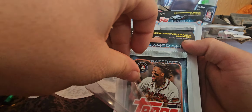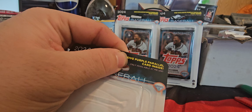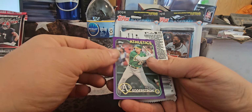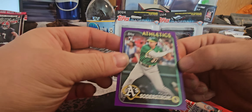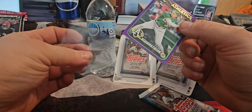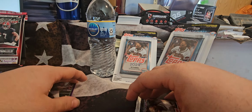Alright, so we're looking for one exclusive purple parallel card inside. And this is only available at Meijer. So these Series 1, I guess, value packs. So I guess this is your purple parallel inside. So you have a Tyler Soderstrom with the looks like Oakland Athletics. So this is Series 1 Topps. I'm just going to penny sleeve these right away. I'm not going to top load this one. That's one of our parallels.